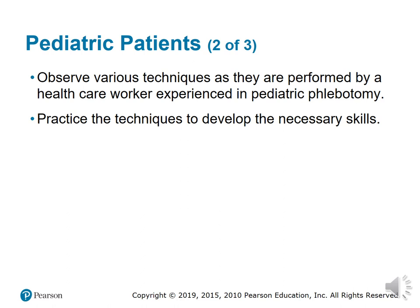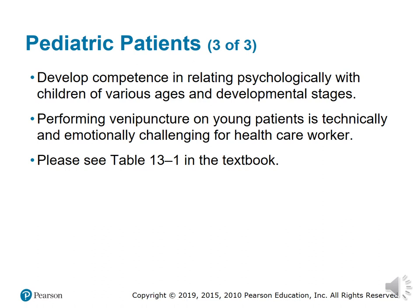when working with children, it's always good to understand their fears and concerns at all ages. It is also very important to explain what you're doing to the patient and to the parents, so they can get involved with the procedure.